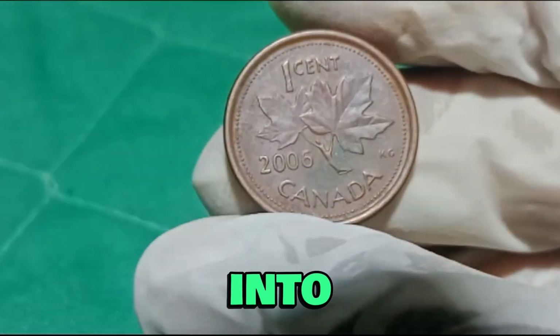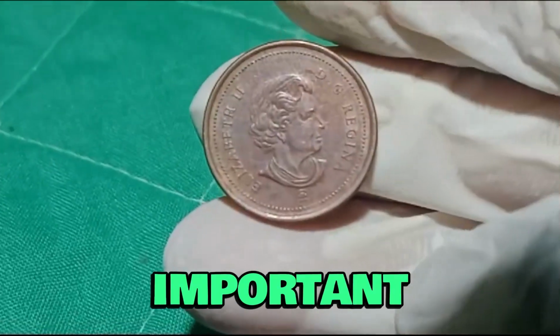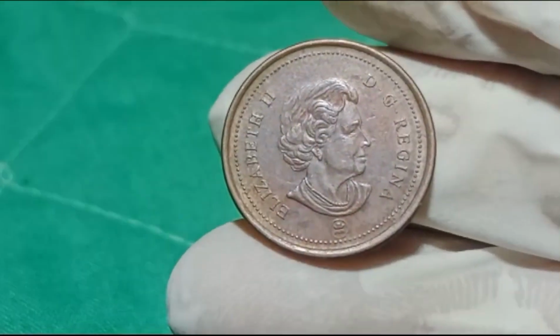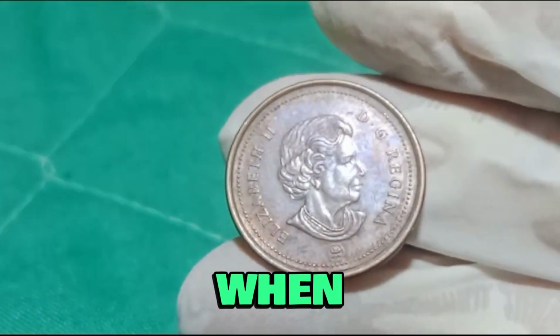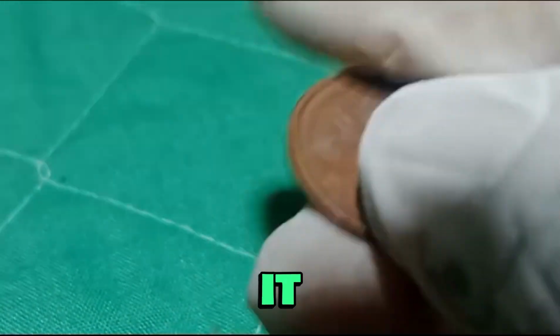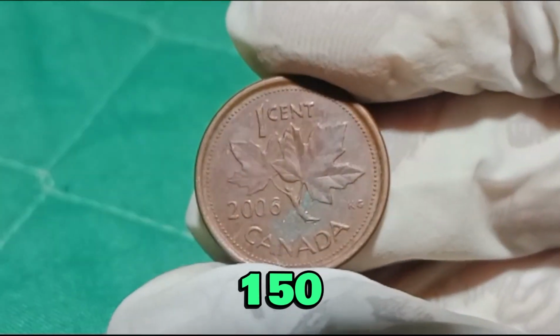Before we dive into the details of the 2006 Canadian 1-cent coin, it's important to understand the historical background of the Canadian penny as a whole. The Canadian penny was first introduced in 1858, when Canada was still a colony under British rule. Since then, it became a symbol of everyday transactions and commerce for over 150 years.